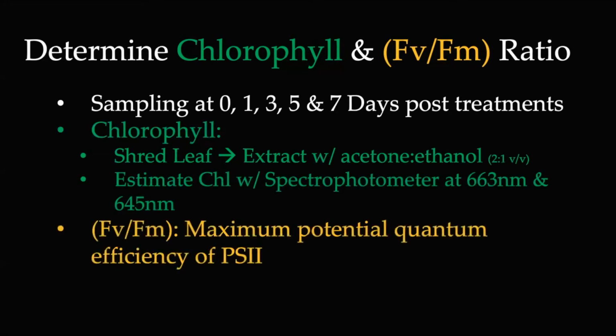And then they did this ratio, which is the maximum potential quantum efficiency for photosystem 2. This is kind of like the universal standard for evaluating photosynthetic rate to an extent. This is done with a chlorophyll fluorometer.